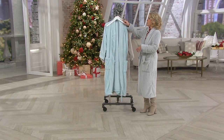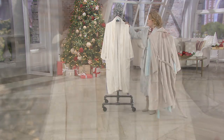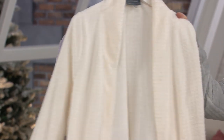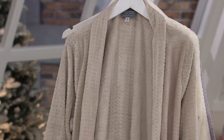So I've got it on in the gray. We also have the sky blue. There is the beige, and also available for us in the light purple. I do see a lot of reds, and I see a lot of yellows, and I see some grays in the availability guide. Here's the thing with a clearance price, we're not going to be able to do it again.